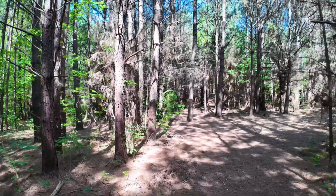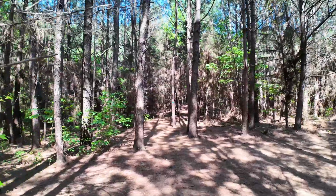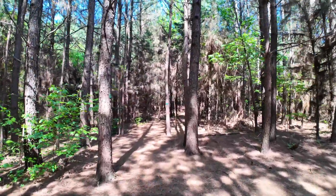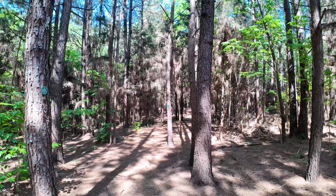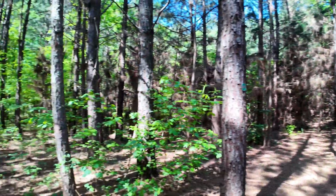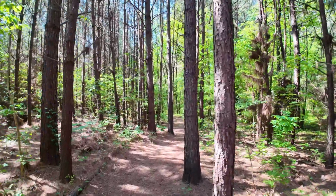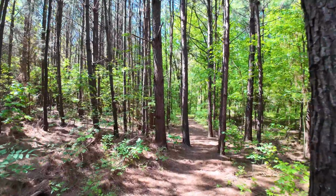Hey, there's a trail marker. Yep, we're supposed to go through that field. I can see where we should have joined, and we have intercepted the trail. So, it's down this way. Oh, how beautiful is this?